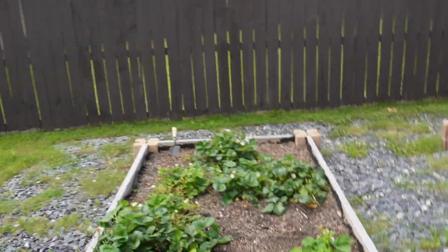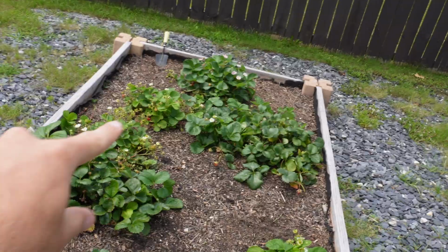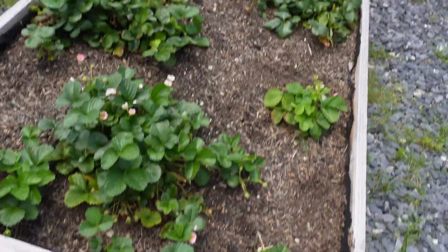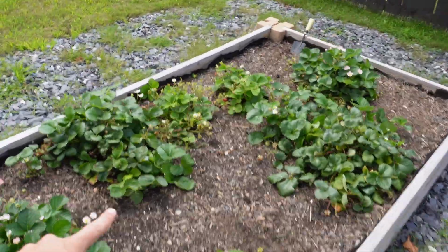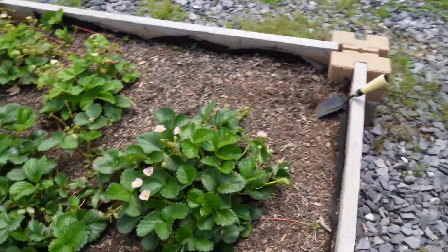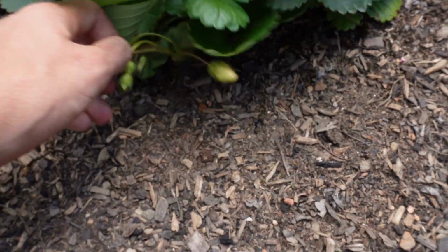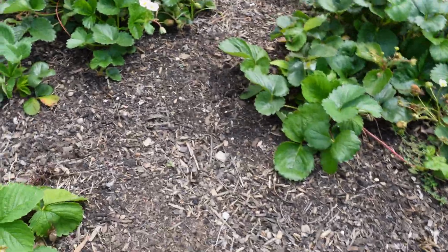So first off, this year we once again have strawberries. The bushes are doing really good. They're spreading, the leaves look healthy. Unfortunately, the berries aren't really edible this year because I had some sort of fungus going on with them. As you can see, there's black spots. Let me see if I can find a good one.